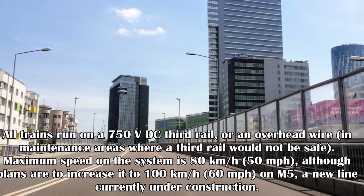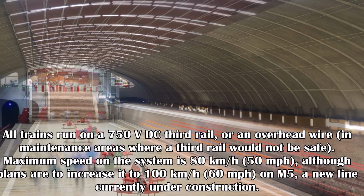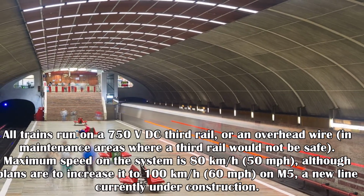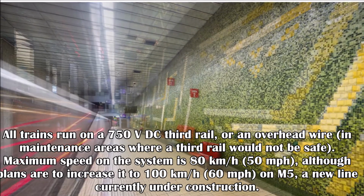All trains run on 750-volt DC third rail or an overhead wire in maintenance areas where a third rail would not be safe. Maximum speed on the system is 80 km per hour, although plans are to increase it to 100 km per hour on M5, a new line currently under construction.